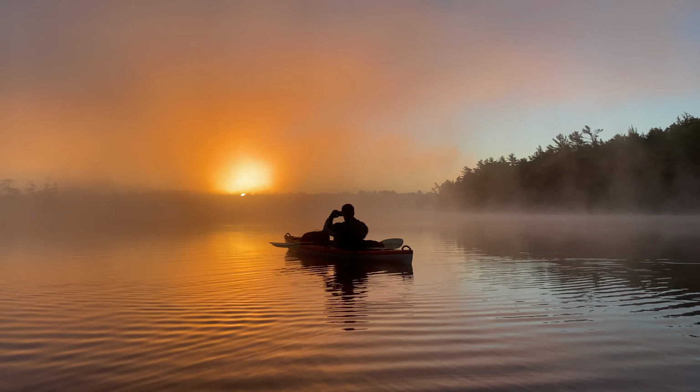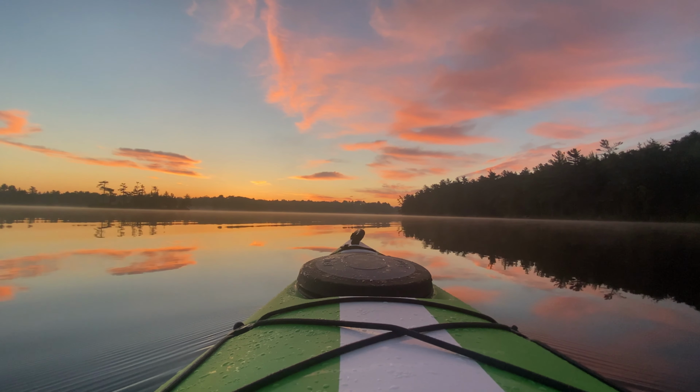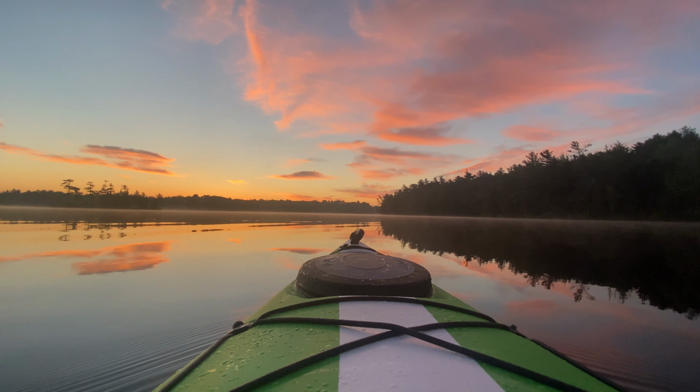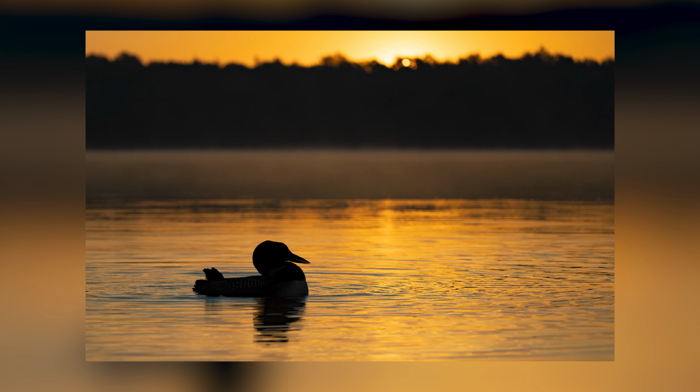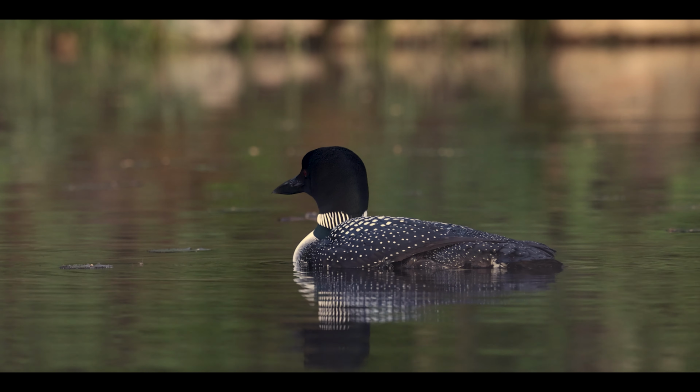And just as the mist was burning off and the sun was starting to get a little higher in the sky, and ended up finding the loons, I was able to get a couple silhouette type shots. It's tough here to get those real crazy dramatic lighting shots just because the sun has to be pretty high in the sky to clear the mountains and the tree lines before it starts to hit the lake.